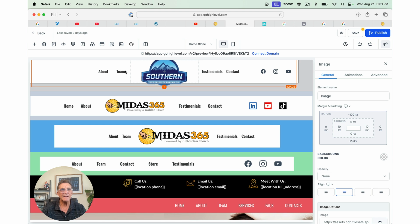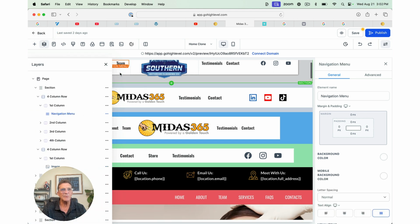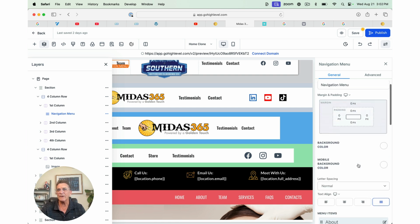This here is a nav menu. This here is a nav menu. They're two different nav menus. So if I come back here, I'm going to click on the navigation menu, which is here. And then you'll see that over here on the right, as I click on these sections, the ability to edit everything, if you haven't already noticed, is over here on the right.